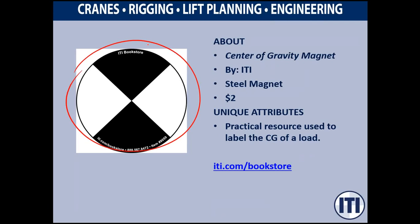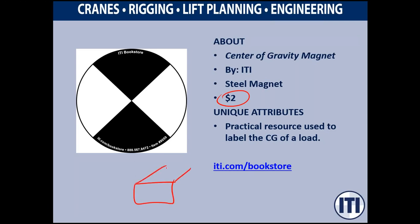This is a funny one that we decided to throw in here. If you have never seen this, I don't blame you. It's probably not out there a ton. It is a $2 steel magnet, but we found it incredibly useful in training, and we sell a lot of these out of our bookstore. You might buy 100 of these, and for different oddball loads, you stick it onto the load where the center of gravity is on 2 dimensions. So you might have some sort of a box here, and you throw one here where the center of gravity is, and hopefully it is in line with where the center of gravity is on the other plane. So it's a great little tool that we thought we'd throw in.